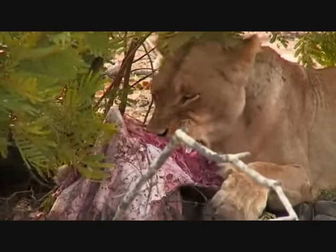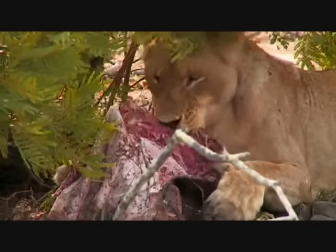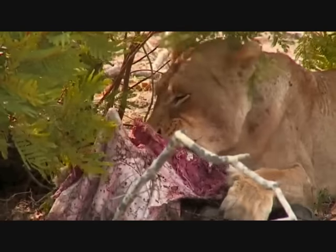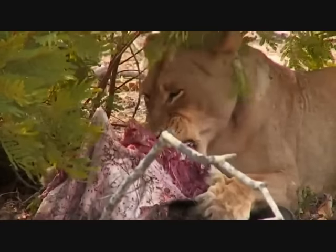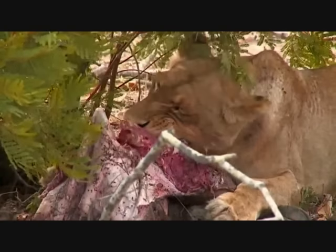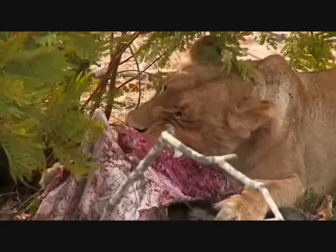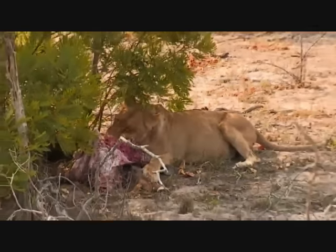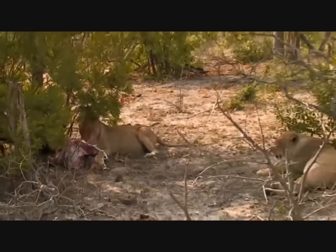Using her paw to really get in there. And we're getting a bit more clarification. Thank you, Blair. Okay. There we go. We've got some sense as clarified by Blair. Okay, let's try this again.